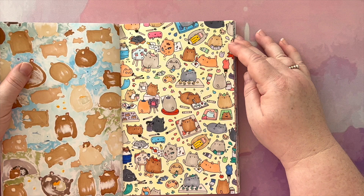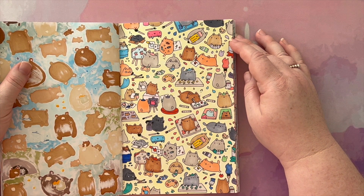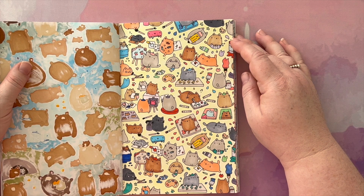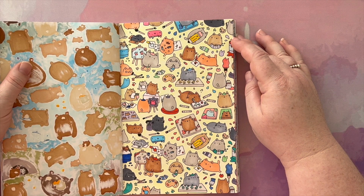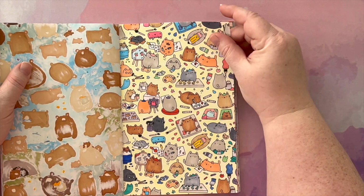This was actually the very last page that I did in the book because it is the most detailed. I put it off. And yeah, I just chose to do lots of fun colors and be creative because it's the cat drawing and painting and being creative.